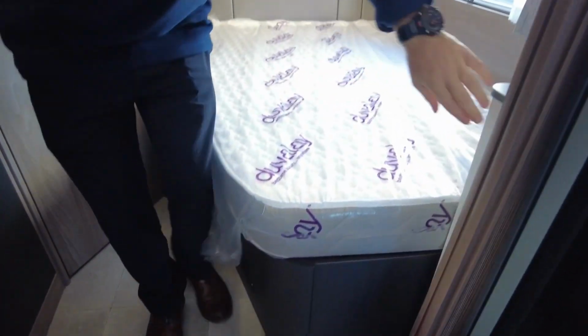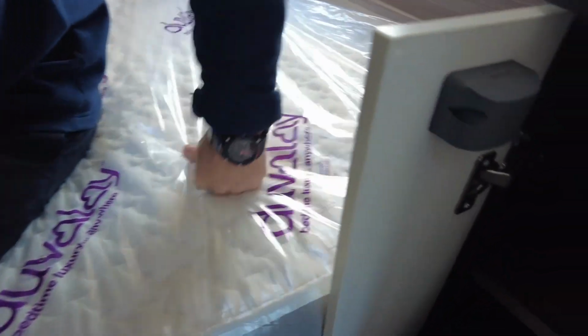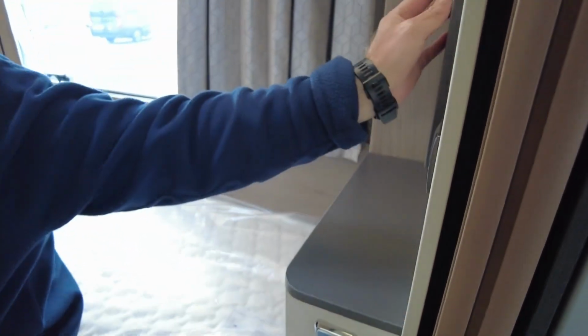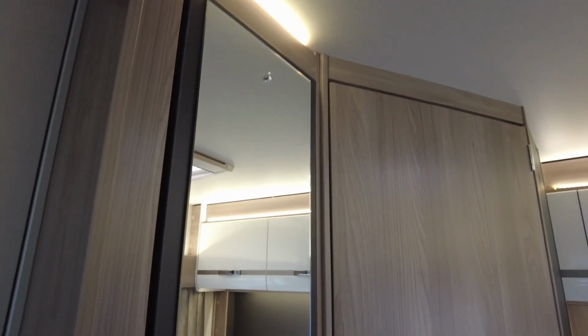Coming a bit further back here, so in there, bit more storage, shelved units in there, and then, gosh, even more. It's amazing what space they can find at times. Another space for a television, again, with your power socket, same as what I showed you 2 moments ago. Huge vanity mirror, absolutely massive.